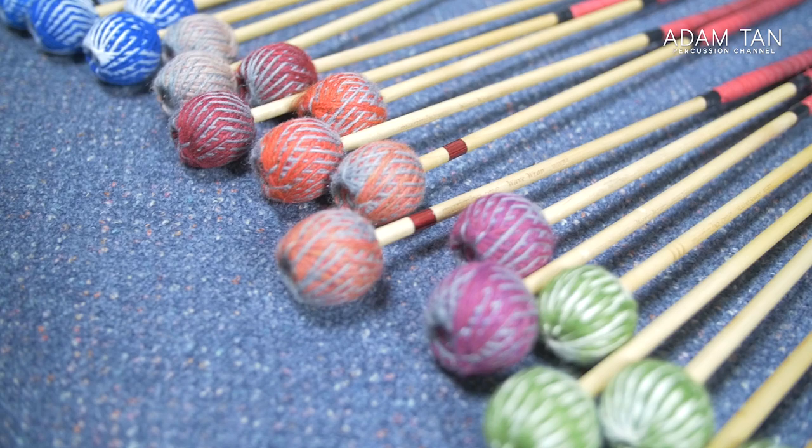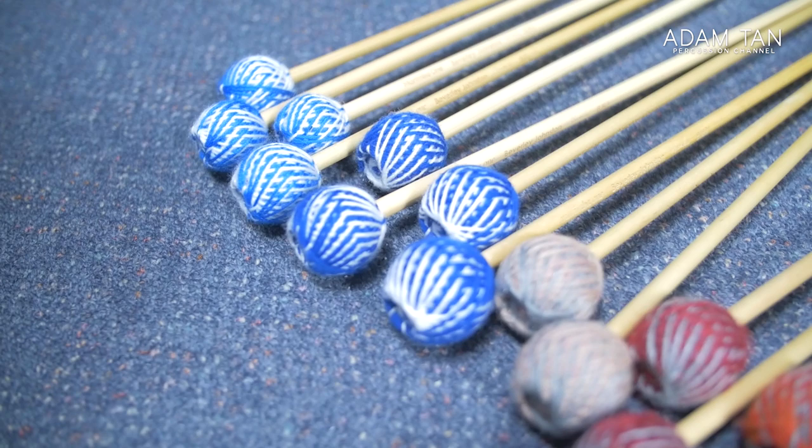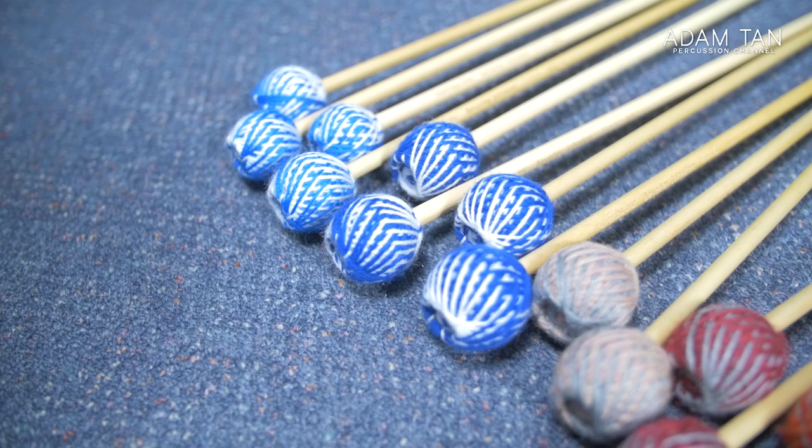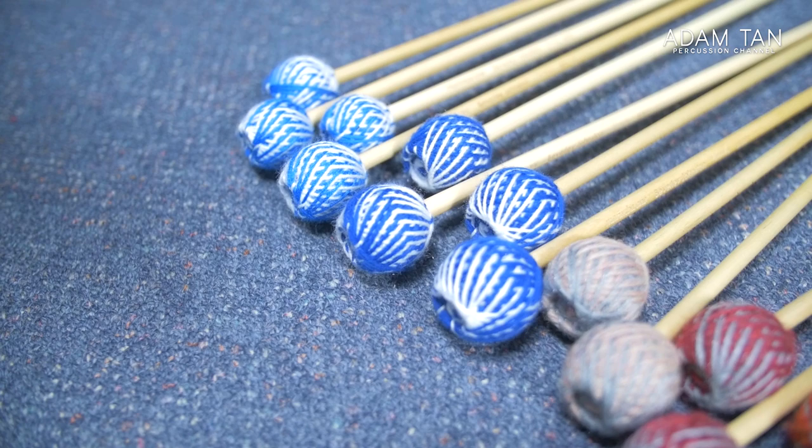Now, for people who want something that's similar to the Wave Wraps but don't want to pay close to $90, this is the new series that came out in 2018. PASIC 2018 saw the release of the Beverly Johnston series. Now, Beverly's been with Marimba 1 for quite a long time, and it was really nice to actually meet her in person at PASIC and also see her own mallet series.